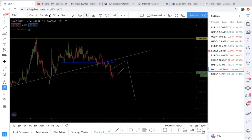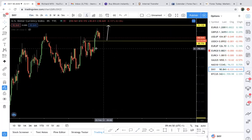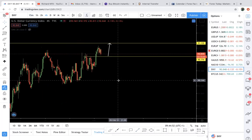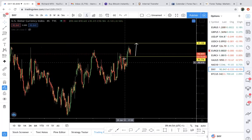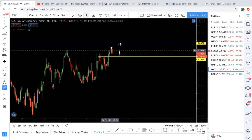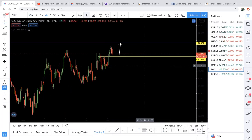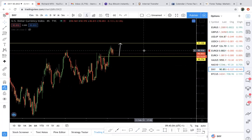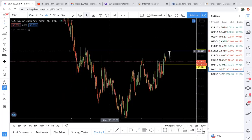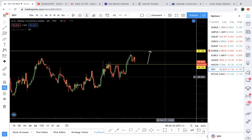Dollar index. We have this important structure we broke out of. You can see price is creating a series of higher highs, higher lows, higher highs, and a potential higher low for a continuation to the upside. 91.132 is just take profit one, the zone I'm looking at. It doesn't mean we reject there, but just a take profit for me.